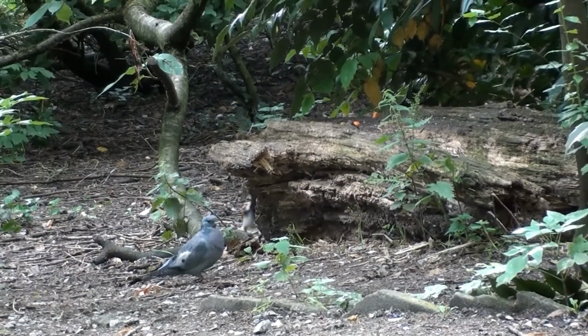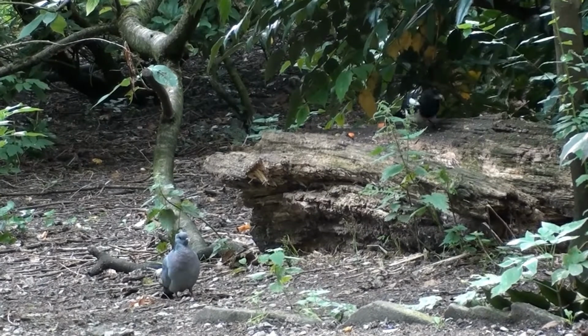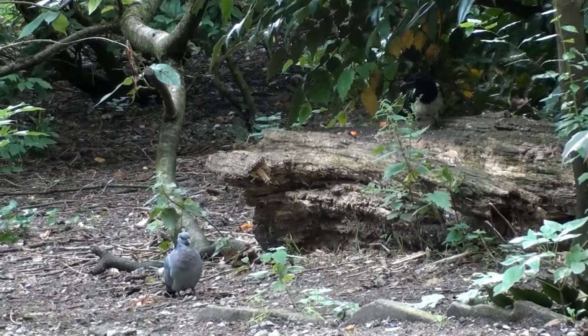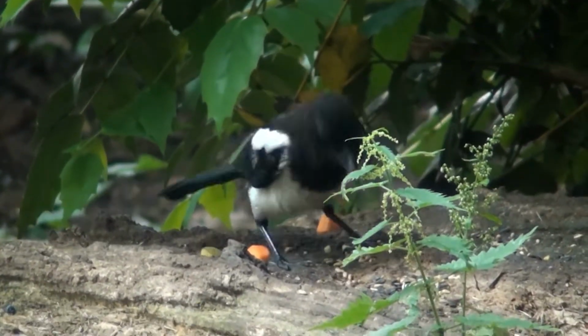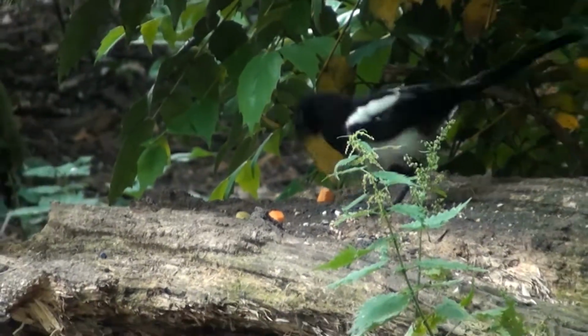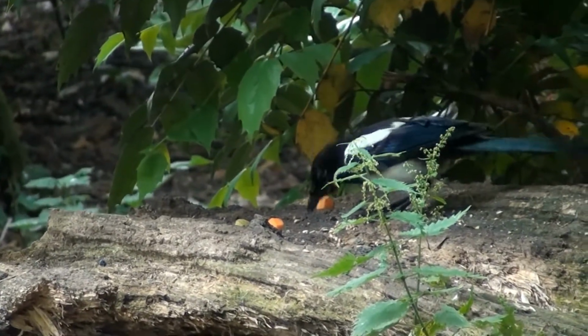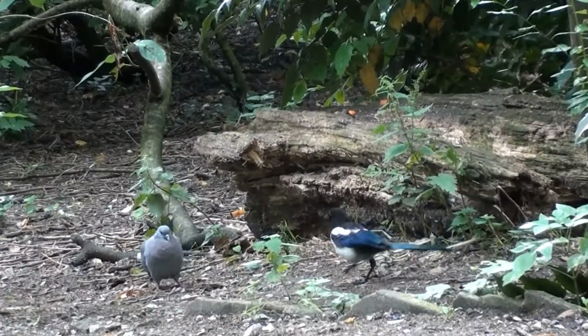Feeding stations where people put food out for these animals are often great places to see interspecies animal interactions. And in this little section we see the interactions between a pigeon, a squirrel and a magpie. At first the pigeon, not looking too interested in the food, also didn't look too keen on having the magpie jump down next to him.